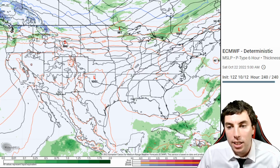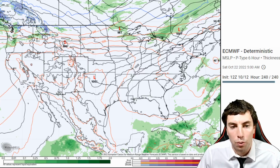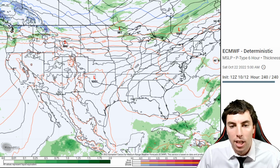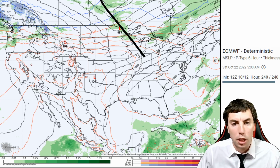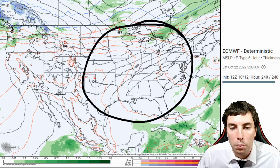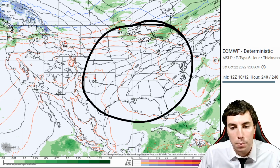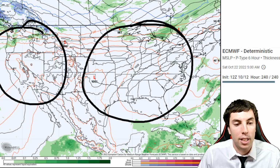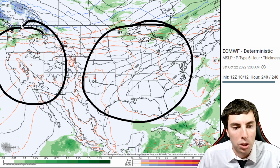So by 10 days, we turn more into a zonal flow. We've got these height lines right here. Notice how we get ridging that extends further to the east. And so we're going from these Arctic blasts now to a whole different weather pattern where it might be warming up across the Midwest and the eastern half of the seaboard, with cooler temperatures expected and maybe some showers and thunderstorms.